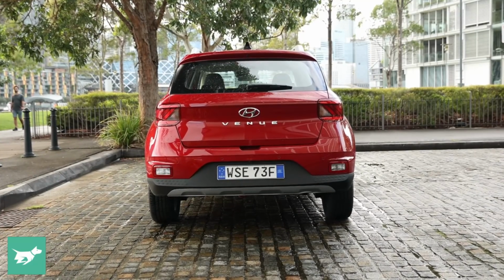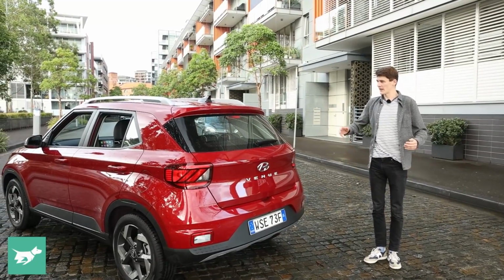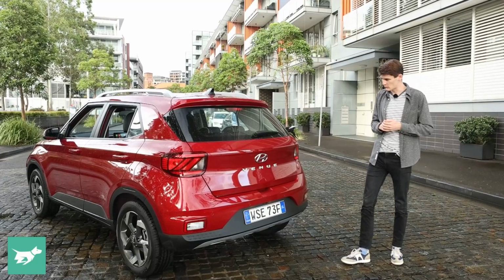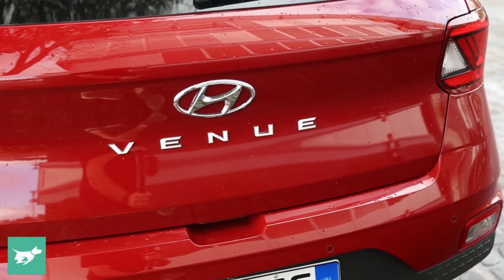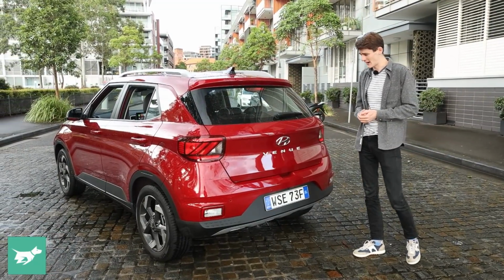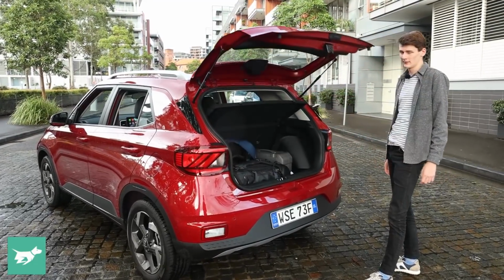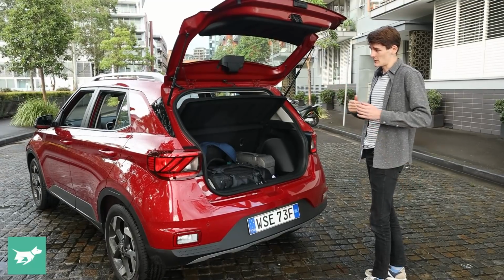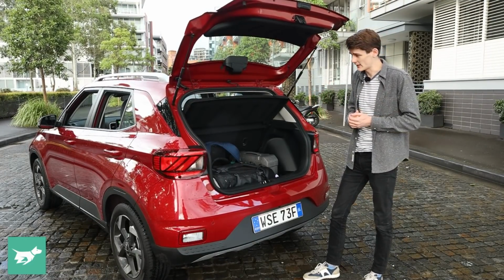Now, like the front of this car, the rear has a couple of funky styling features. Really, again, played up in the Highlander where you have that contrast roof and the little contrast lip spoiler. You do have coloured in Venue letters, which look good on all cars except for white cars, because the white is slightly different to the actual colour of the car, which is a funny little quirk.